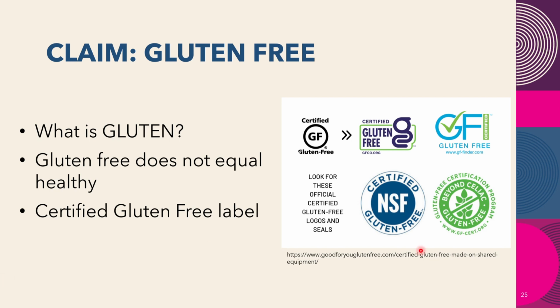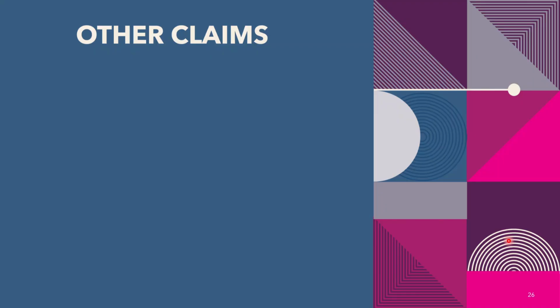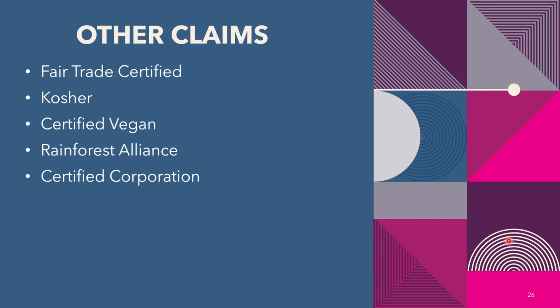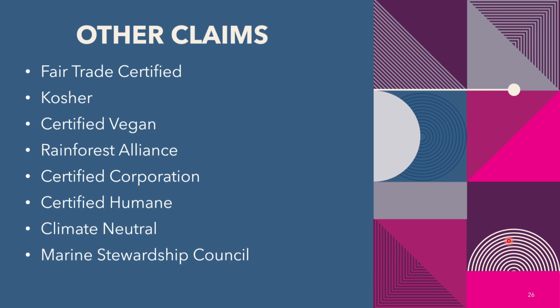If you are trying to go gluten-free, there's a bunch of labels out there you can look for. Looking for these will save you time of having to read the ingredient label to try to figure out if there's gluten in there. All right, so those are all the claims I'm going to go over. Just know that this is a small handful, and I picked some random other ones, but there are so many claims out there and certifications, it's almost overwhelming.